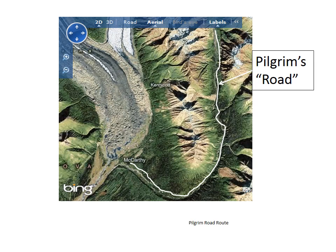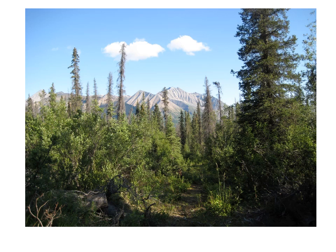Once again, the Pilgrims' road, this time seen from a satellite photograph, with McCarthy at the lower left, the big mountain ridge in the middle, and the narrow McCarthy Creek Valley on the right. This is how the valley looked before the road was bulldozed.